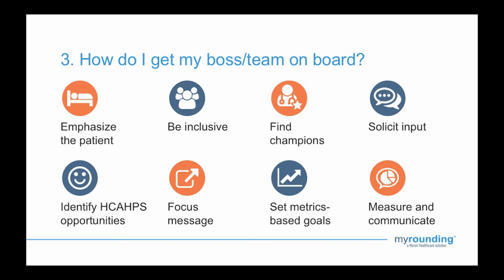HCAHPS opportunities. I think I talked a little bit about this earlier, but it can be a big driver. If your HCAHPS scores are low in some of the key categories, especially around discharge, this can be a big emphasis. We've seen this. You read the research, it's out there. You look at that and you say, look, this can be a big way to make sure that we impact the satisfaction of our patients in a very positive way, and we'll see the outcome in our scores.